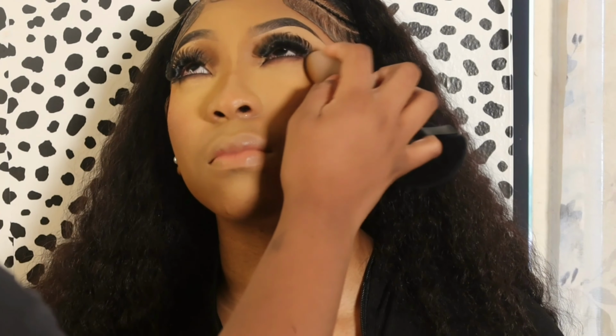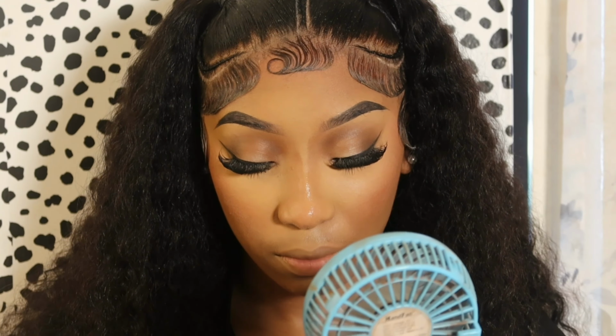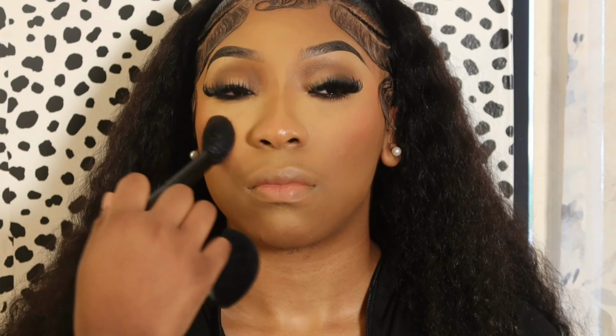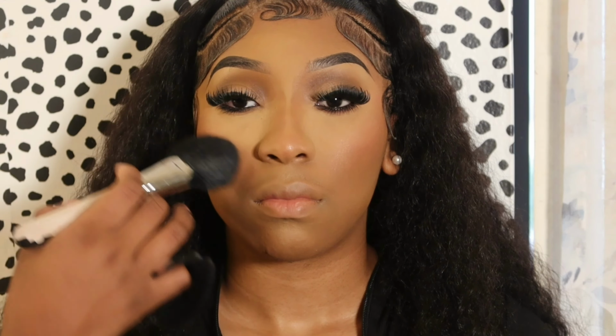Always set your makeup with setting spray. It can be matte or dewy, pick your choice, and make sure that you're setting that makeup into the skin. To set the face, I use Makeup Revolution setting spray. Highlighter always goes on the highest points of your face, so apply it on the cheek and bridge and tip of the nose. A glow is a glow, cheap or expensive.